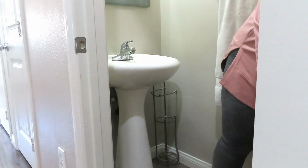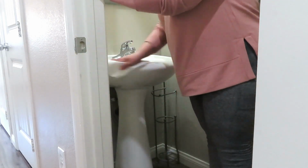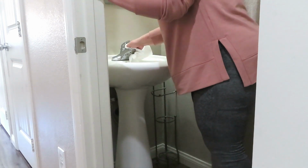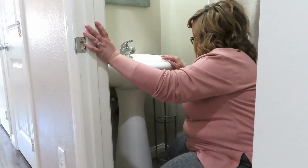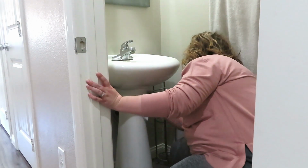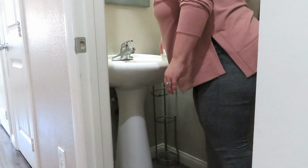The downstairs powder room. I don't really show a lot of cleaning this room only because it's a tight squeeze. It's just a sink and a toilet, and I don't really like to watch people clean toilets. I think it's kind of disgusting. So I put a little bit of that in here because I know there are people out there that like to see it, and I did want to show that I did wipe down this powder room, but it is not my favorite thing to clean or my favorite thing to watch be cleaned. So this is what you get.